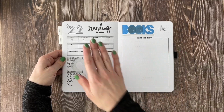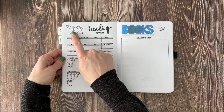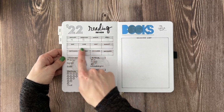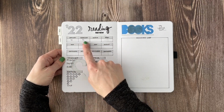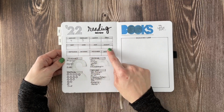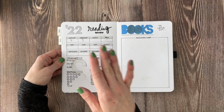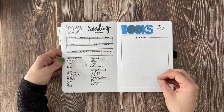Then on the first page here, I have my 22 reading review, where I've added a section for each month of the year where I can fill in how many books I read during that month, and that will help me keep a pretty good idea on the flow of my reading throughout the year.